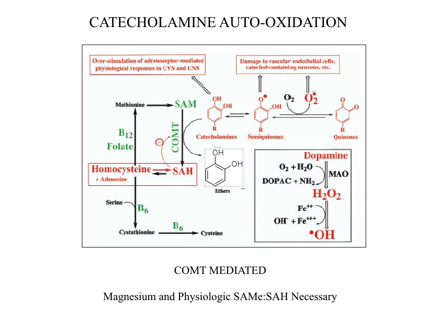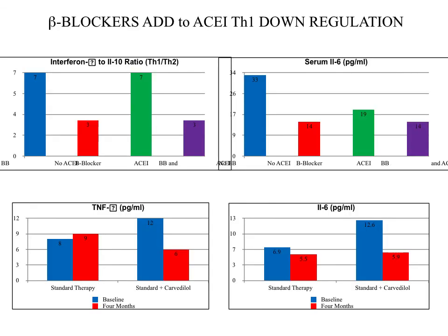Catecholamine autooxidation. If we can't break down catecholamines with COMT, that's catechol-O-methyltransferase, and that's how we degrade catecholamines via methylation. So the cofactors are magnesium and physiologic SAMe to SAH ratios. If we have high homocysteine, we're going to have a low SAMe to SAH ratio. We're not going to be able to break down catecholamines. We get hypertension, arrhythmia, and stress intolerance. If we can't break down catecholamines via methylation, they auto-oxidize and generate peroxide and superoxide and hydroxyl. We don't want to see that.